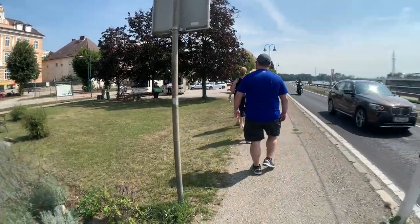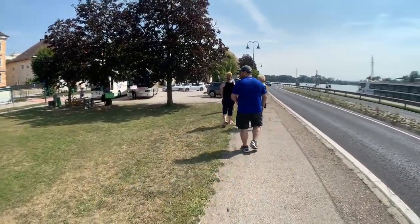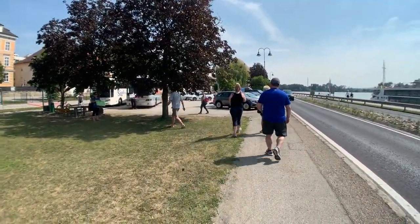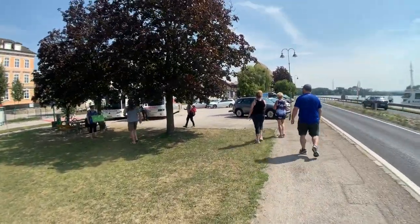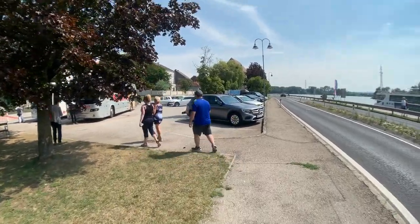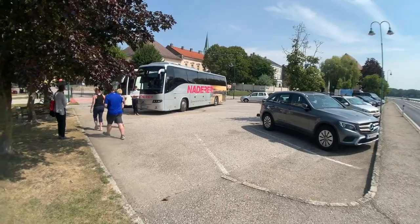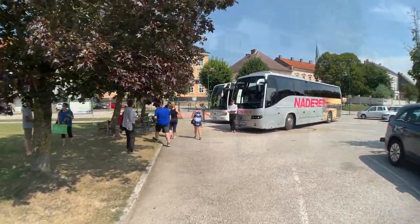So when you visit Mauthausen, you think about it as you're visiting a cemetery. So you show respect in your behavior. They don't like talking in the areas where there should be contemplation. This is a place of suffering.